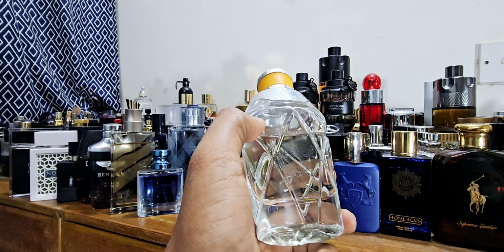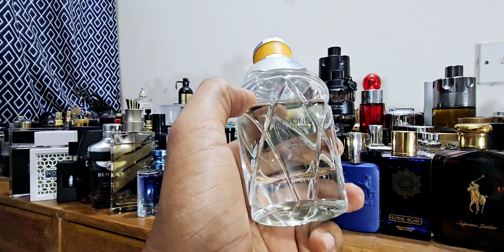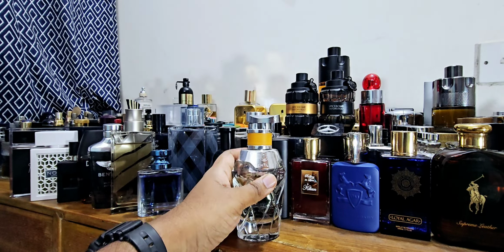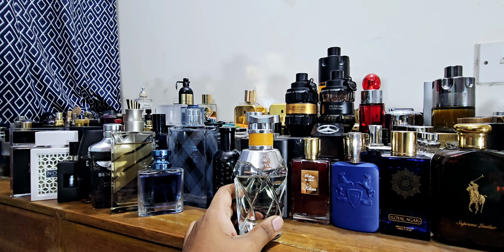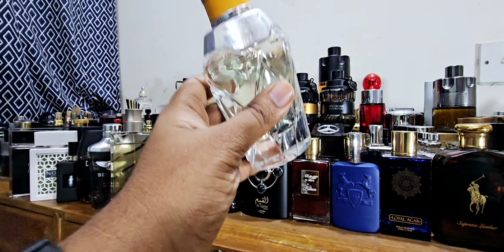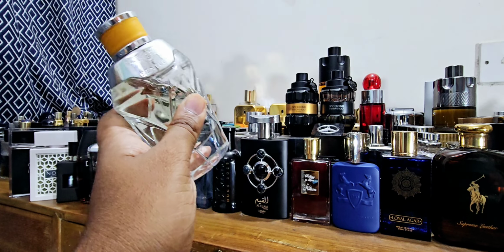This is called Bentley Beyond Collection, and it's called Wild Vetiver. Okay, that's the name. This one is a part of 6, 7 or 8 fragrances, I'm not sure how many, but I bought this one because I love Vetiver. And this is one of the best Vetiver based perfumes. Stunning. It's just one of the best.